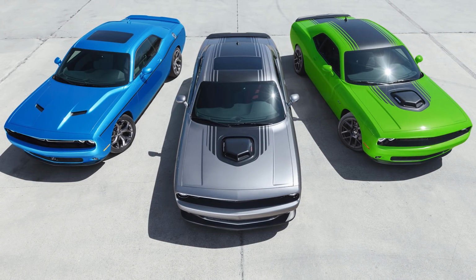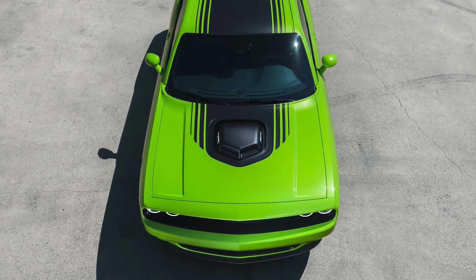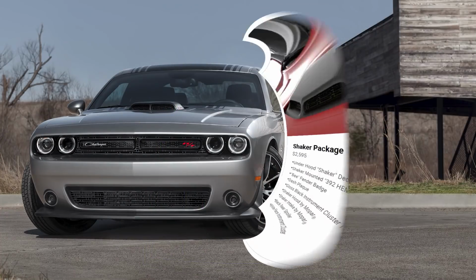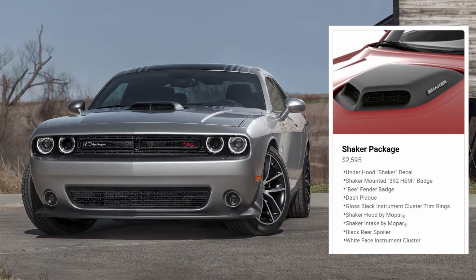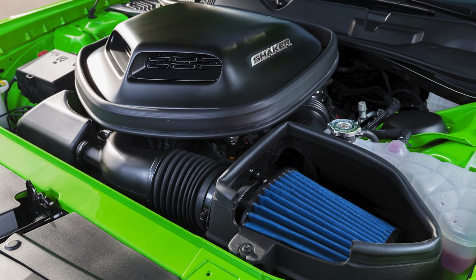Yet another package would be the Shaker, available on the RT and Scat Packs as well, for $2,595. This includes the legendary cold air grabbing Mopar Shaker hood, a Shaker underhood decal, Challenger script grille badge, black rear spoiler, black fuel door, black grille surround, Shaker instrument panel badge, and gloss black instrument panel cluster trim rings. Again, you can add the wide body package to a Shaker vehicle as long as it's Scat Pack based.